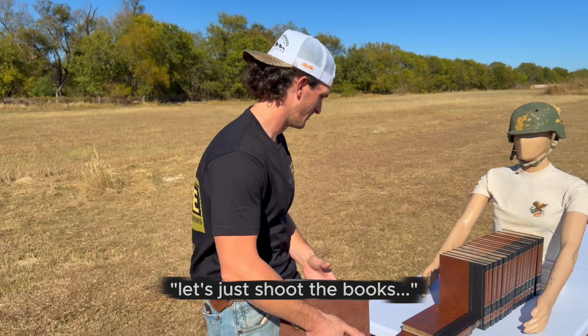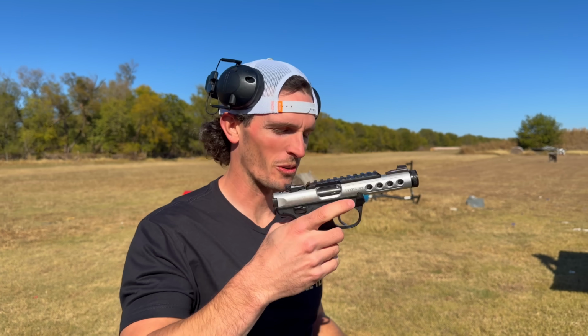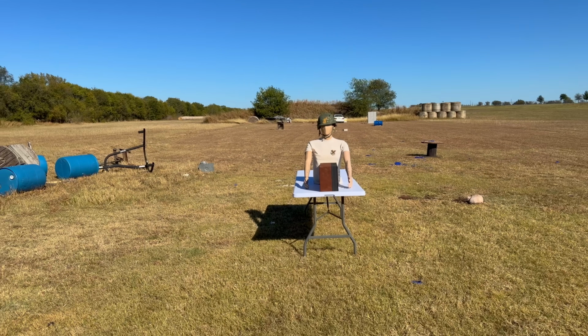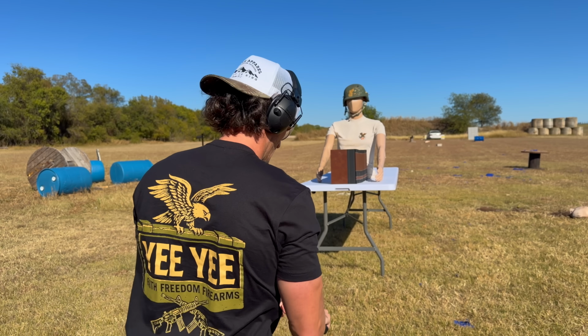Let's just shoot the books. All right, we're starting out with a little round of 22, shooting it with our Ruger Mark IV. And is this gonna go through 1, Zach? I always underestimate the 22 every time. In my mind, this is not going through 1. No, I don't think so either. All right, here we go.